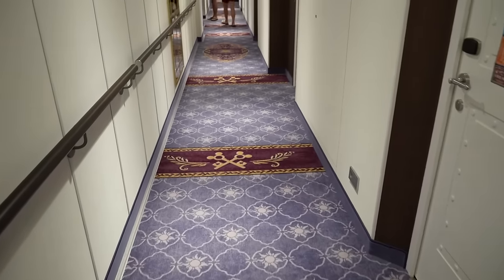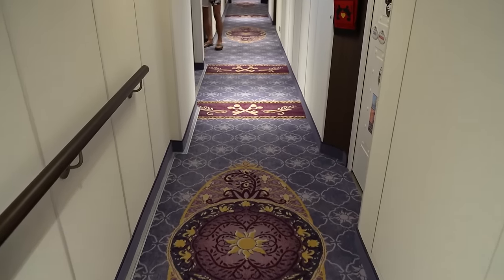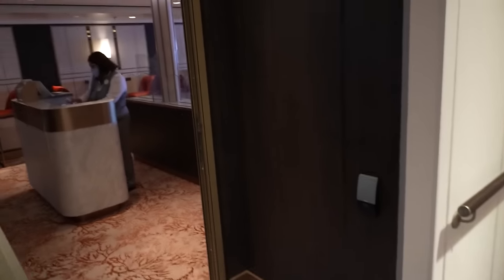So as I continue down the concierge hallway, we're headed over to where the concierge lounge is. And you see there's a TV on the wall here that says the hours of the concierge lounge. And then here it is. This is the door that has the concierge lounge in it. And the concierge lounge actually makes this into a dead-end hallway because there is a concierge deck too that is at the front of the ship.